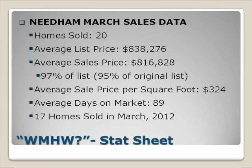The average sales price per square foot is $324. Last month, if you remember, it was $332, which I believe was the highest we had seen. I think we both commented on that. It'll be interesting to see if that number stays in the $325 range, which probably wouldn't be surprising with what we're seeing so far. Days on market is about 3 months, which is par for the course. And it's an improved March compared with March of 2012, when 17 homes were sold.